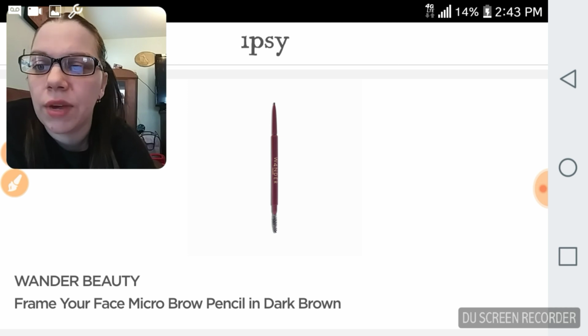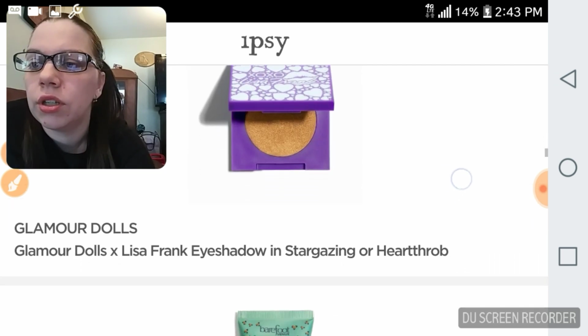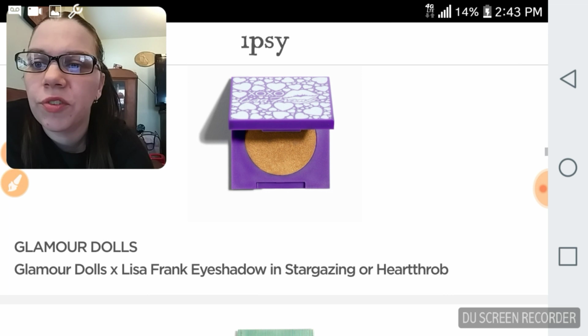Wander Beauty Frame Your Face Micro Brow Pencil in dark brown. There's Glamour Dolls Lisa Frank Eyeshadow in Stargazing or Heartthrob.